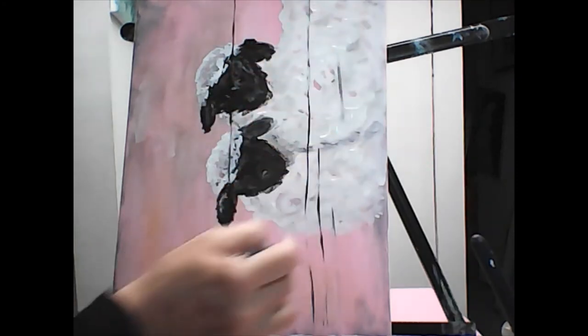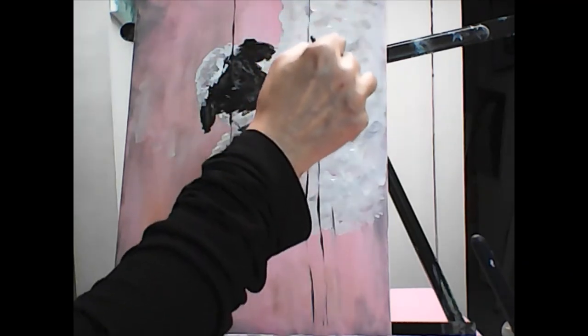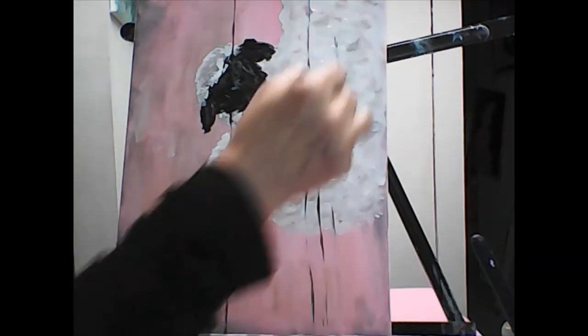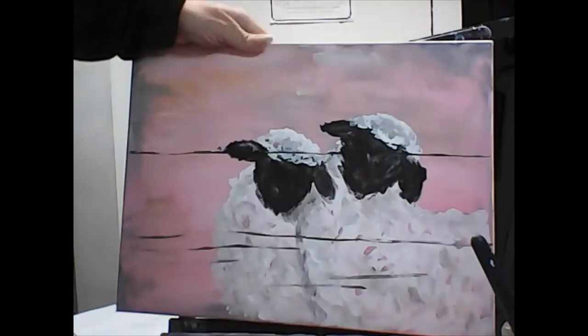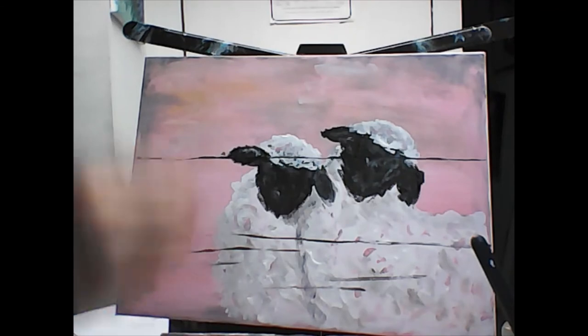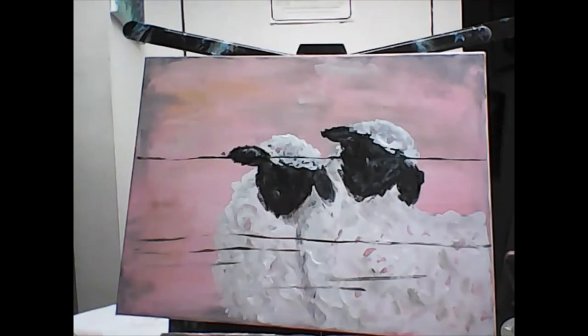Super light lines. That was pushed a little hard. More paint. Okay, turn around. What does that look like? Kind of looks like lines. If you think that that's too dark, which I do, I think that could have been done with brown.